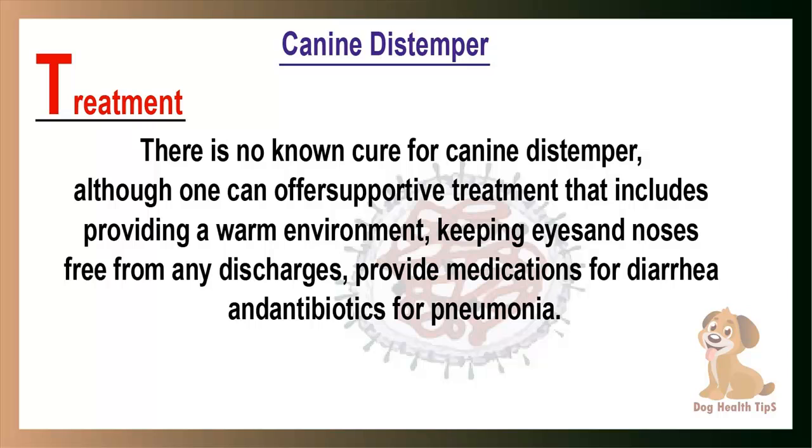Treatment. There is no known cure for canine distemper, although one can offer supportive treatment that includes providing a warm environment, keeping eyes and noses free from any discharges, and providing medications for diarrhea and antibiotics for pneumonia.